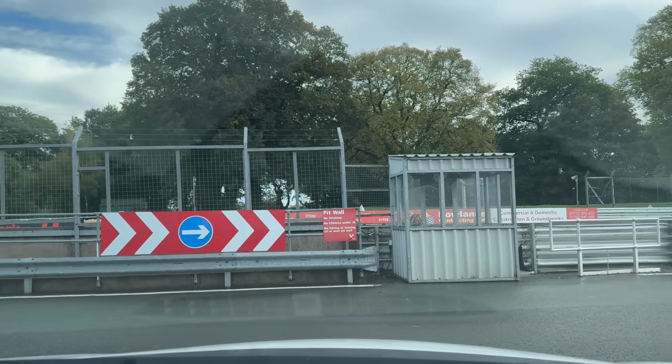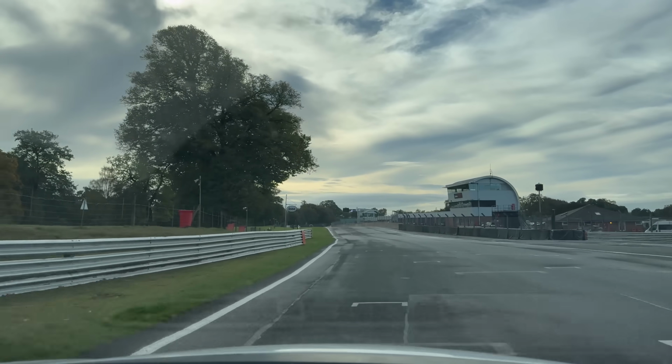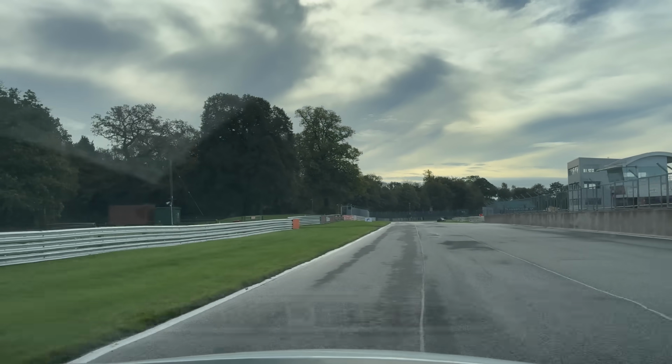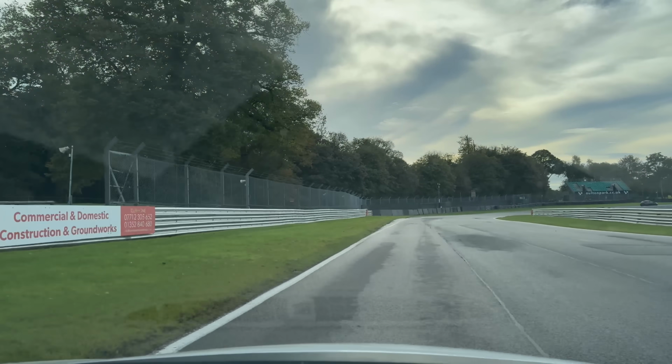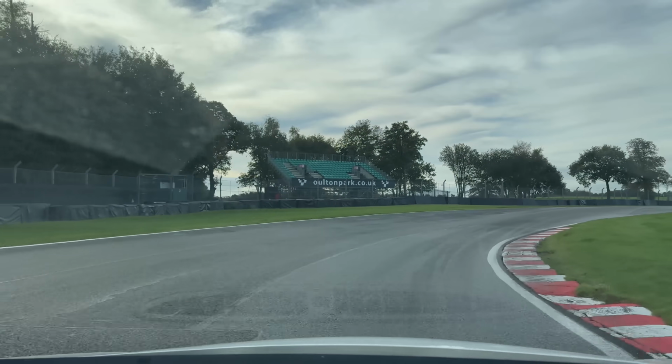It's always funny when you watch track footage back. It feels so much faster when you're in the car than it does on a screen. Yeah. For those seasoned veterans of Oulton Park, you can see I'm clearly braking way too soon for turn 1, but the conditions are so greasy and I absolutely do not want to risk coming off track.